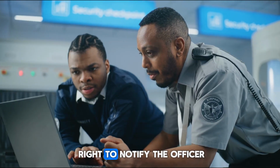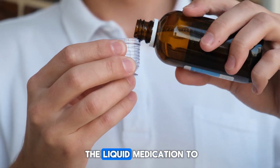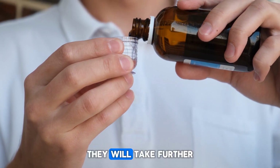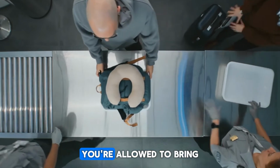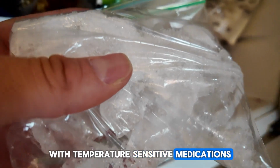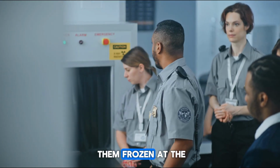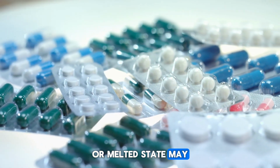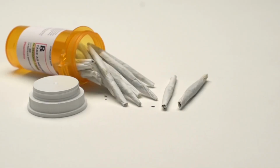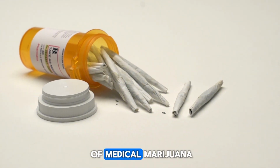You also have the right to notify the officer if you don't want the liquid medication to be opened. They will take further steps to clear the liquid. Speaking of security clearance, you're allowed to bring ice packs or gel packs if you're traveling with temperature-sensitive medications. It's best to keep them frozen at the point of screening, but a partially frozen or melted state may be permitted by the TSA.